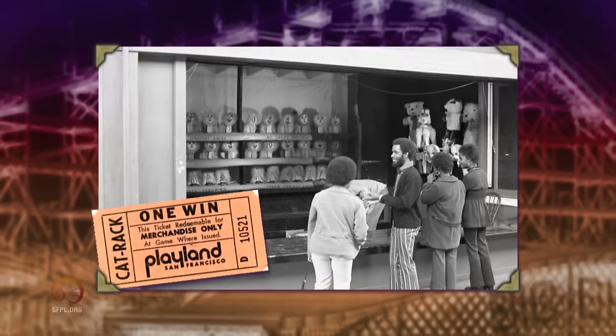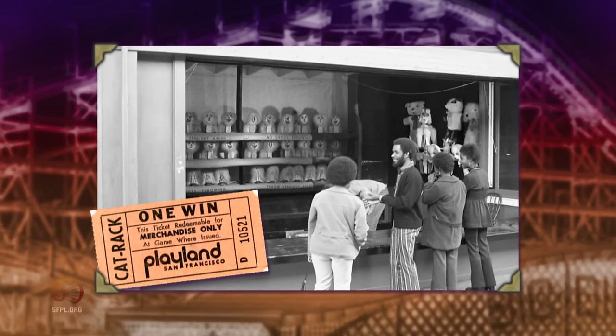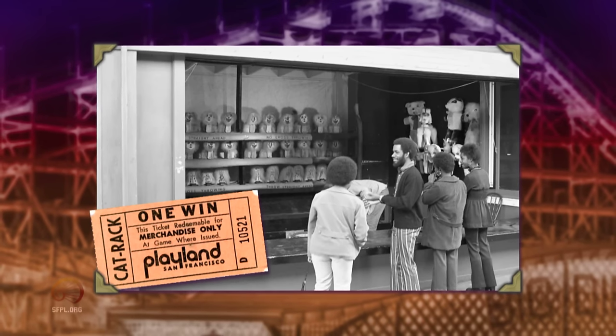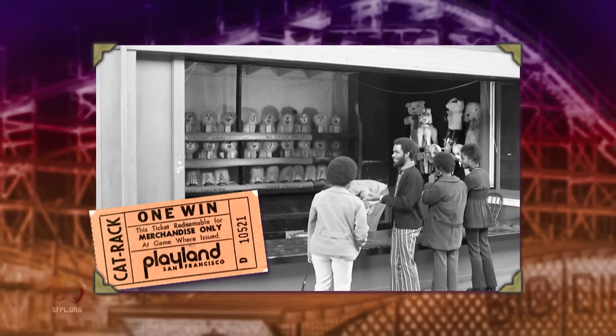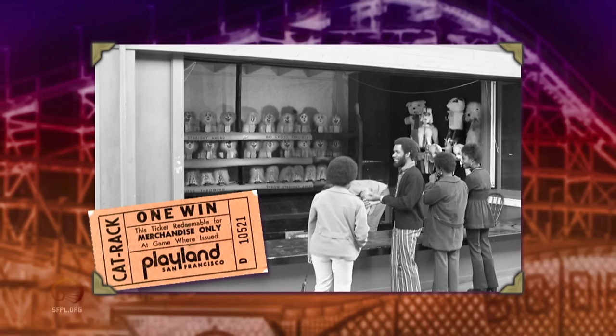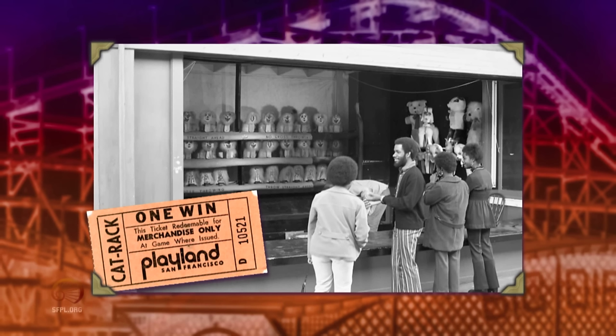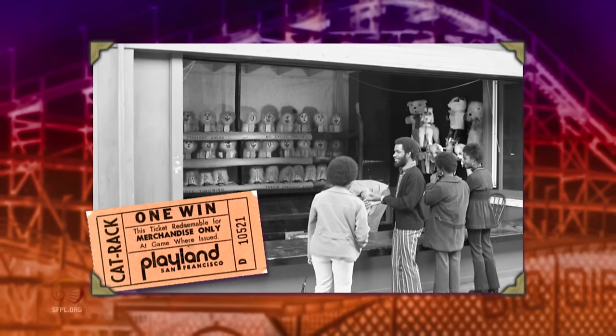Of course, there was the cat rack. This thing was really a pain. You have all these cats lined up. They were lead-weighted on the bottom. They had all this fringe around the tops, and you're supposed to hit them with a baseball and knock them over. You had to knock them all the way off. It was not easy. This photo was taken in the late 60s.